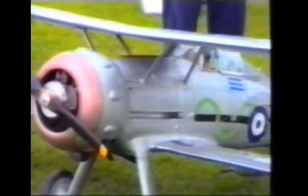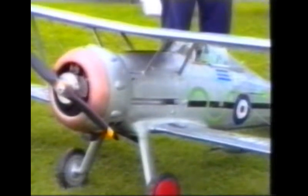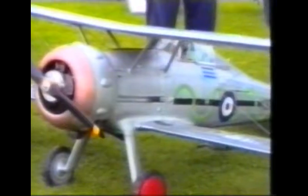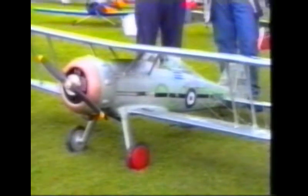This one's based at the Hendon Museum. There's another one at the Shuttleworth Collection. So there's a pair of them on the circuit at the moment. But my colleague Gordon couldn't come this weekend and fly them there, unfortunately.